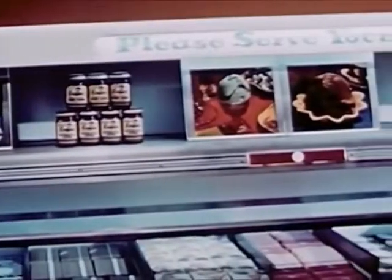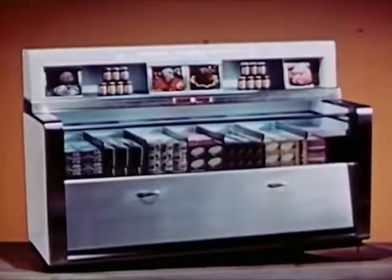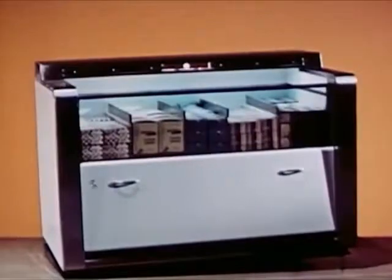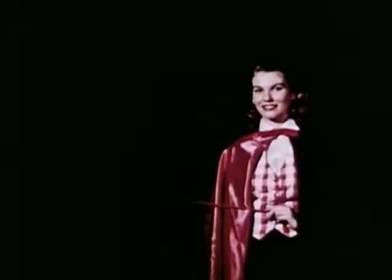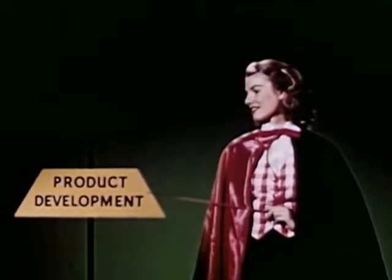And here's a new combination of storage and sales space, which means that foot for foot of length and width, Anheuser-Busch offers more cubic foot capacity, greater profits, and the kind of design that fits naturally, yet adds to the quality appearance of any store. Speaking of beauty, what's our next? Yes. Product development.